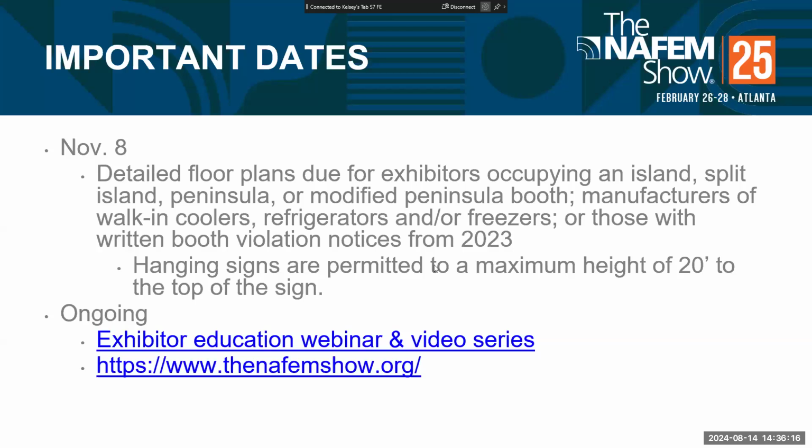One other important rule as we're talking about diagrams, I just want to call out, hanging signs are permitted in all peninsulas, modified peninsulas, split islands, and island booths to a maximum height of 20 feet from the floor to the top of the sign. Booth structures must remain at 16 feet from the floor to the top of the structure, but the hanging sign can go up to 20 feet. So just keep that in mind as you're developing your diagrams by November 8th.